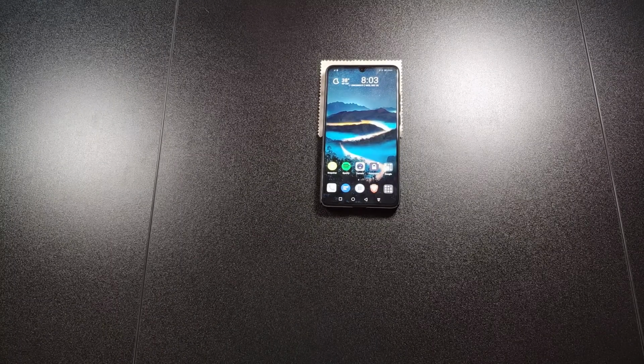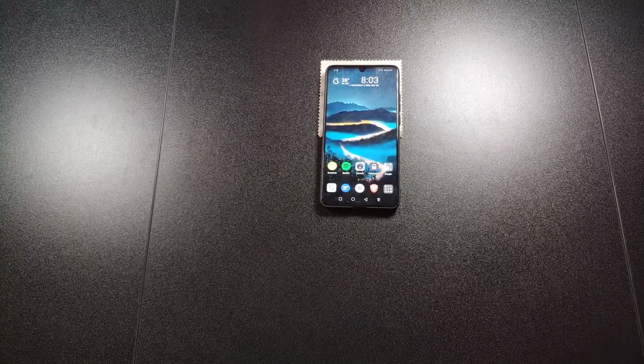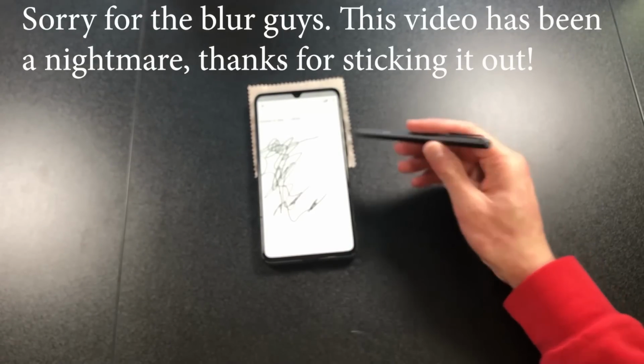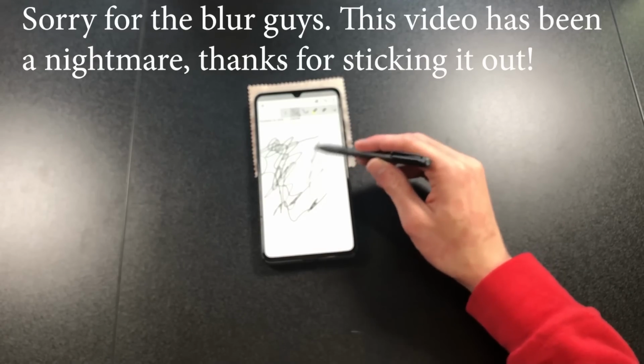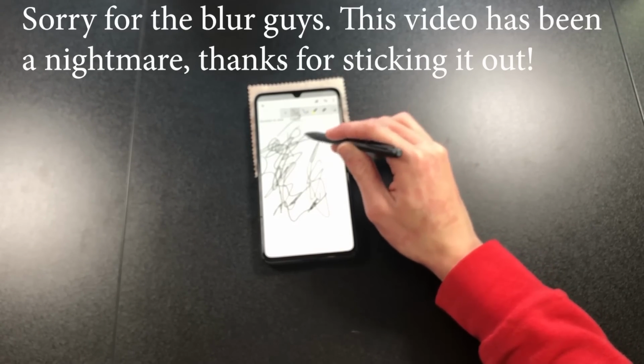So how's the InPen been, and does it work with other note-taking apps outside of Huawei's? It's been great, and yes it does. Somebody asked me about OneNote specifically in the comments, so I went ahead and tried OneNote, and I really like OneNote as a note-taking app. The pen detection has been great, super quick, as you can hopefully see there on camera. Not really any lag. Palm rejection's also been pretty good there. So as you can see, it only picked up the pen.